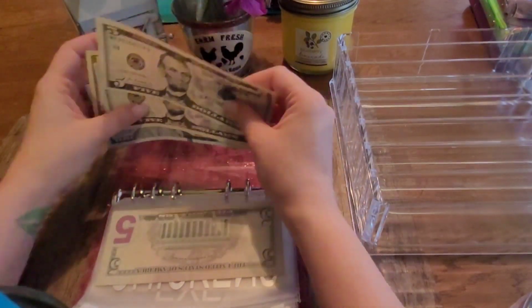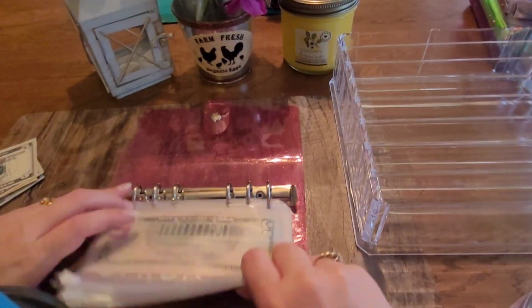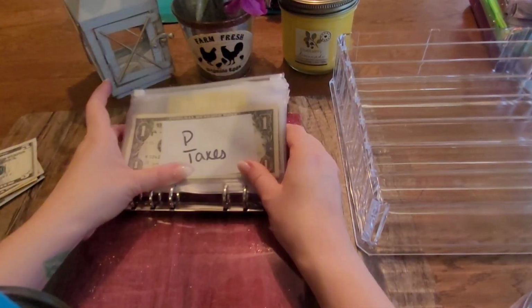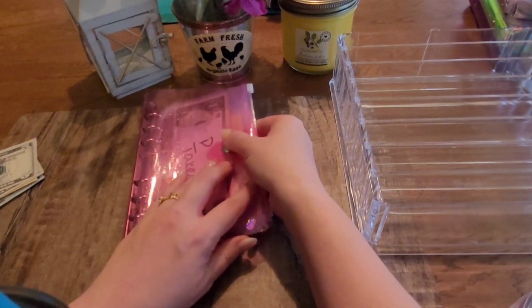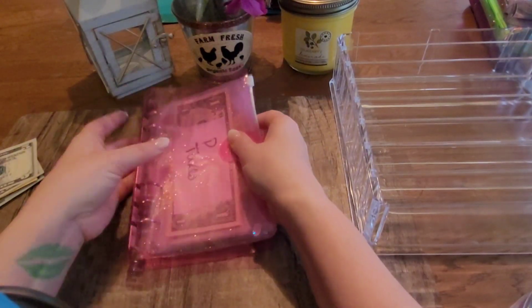So that is it for this stuffing, guys. I hope you loved it. This will be my last big stuffing because it had my stimulus money in it and our taxes.